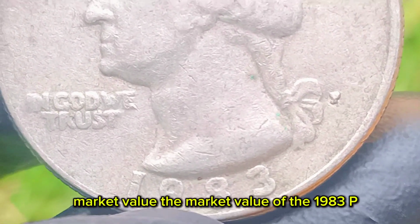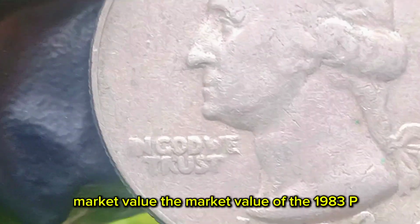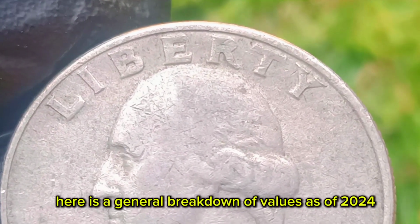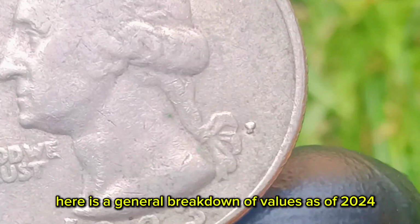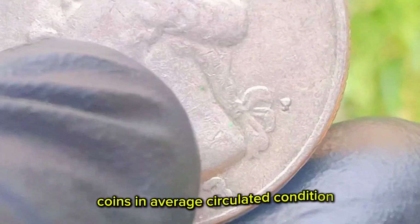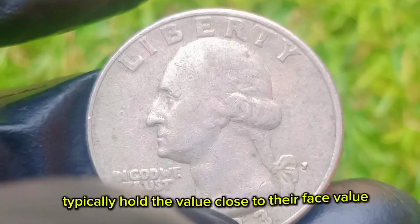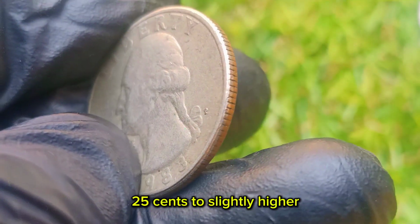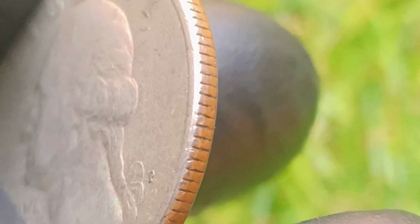Market value. The market value of the 1983 Washington Quarter varies significantly based on its condition. Here is a general breakdown of values as of 2024. Circulated condition. Coins in average circulated condition typically hold a value close to their face value, 25 cents, to slightly higher, around 50 cents to $1.